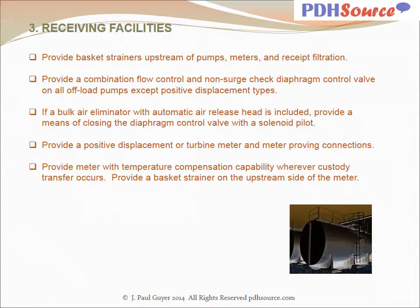On each offloading connection or on the offloading riser, install a visual fuel flow indicator, maximum pressure 275 psi at 100 degrees Fahrenheit, with Viton seals with a maximum temperature rating of 350 degrees Fahrenheit. This will allow visual quality assurance and provide the operator with a backup system to shut off the pumps when offloading is complete to prevent air buildup in the receipt lines.